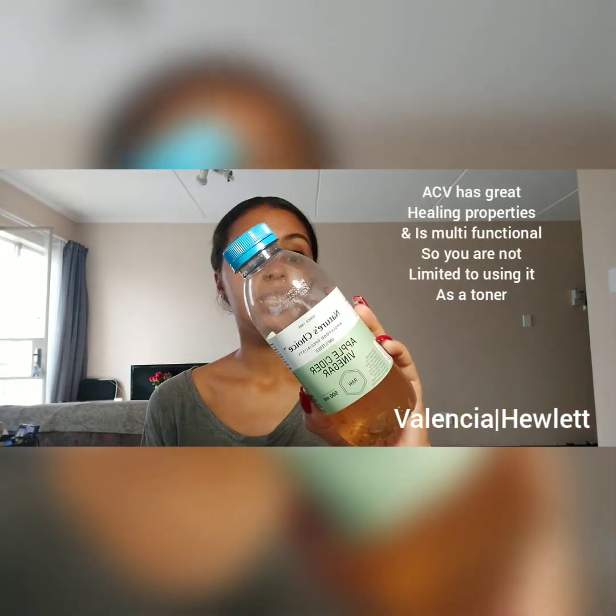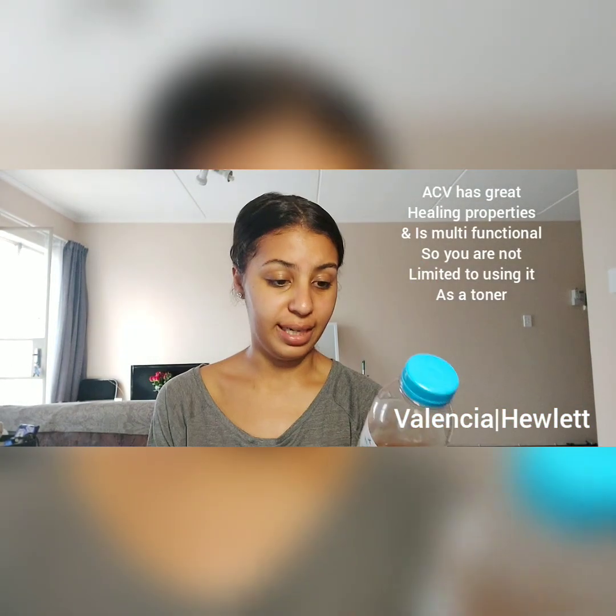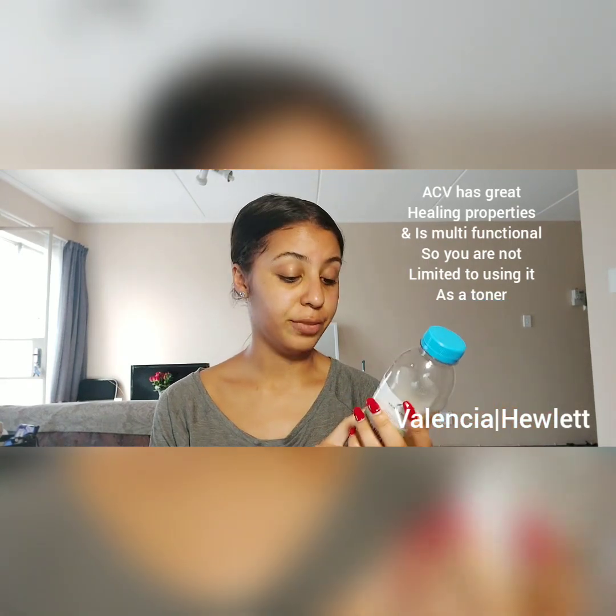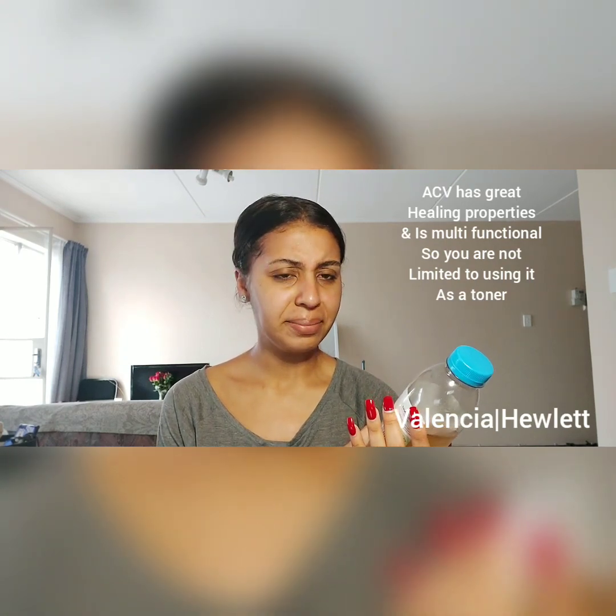And then the next thing that I do is I tone. So what I use as a toner, because toners can be quite expensive, and I know the Pond has a micellar water, but I just went and I was like, okay, what's a good facial toner? And I currently use apple cider vinegar. So this is Nature's Choice apple cider vinegar, and it's unfiltered and it's raw, and it needs to contain a living enzyme called the mother.